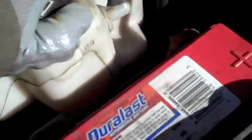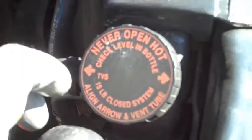Now you can check your engine coolant. This tank here in the back is your overflow tank. It'll have some readings on the side where it says it's full hot or full cold, depending on if your engine's hot or cold, since the fluid will expand in the heat. This is my radiator cap. If the engine is cooled off, remove the cap to test the coolant level.